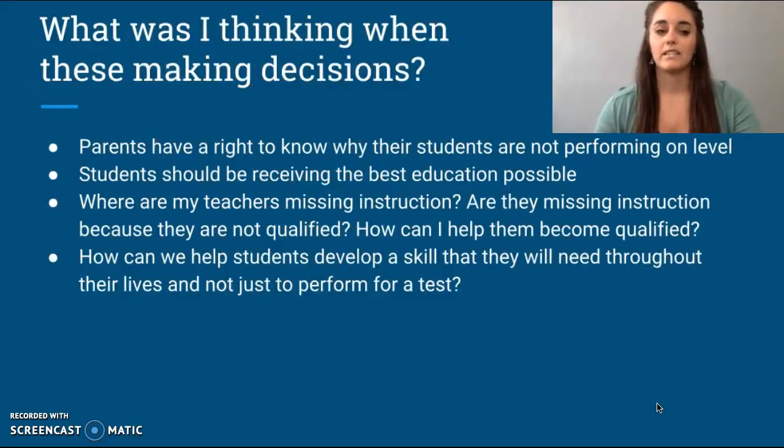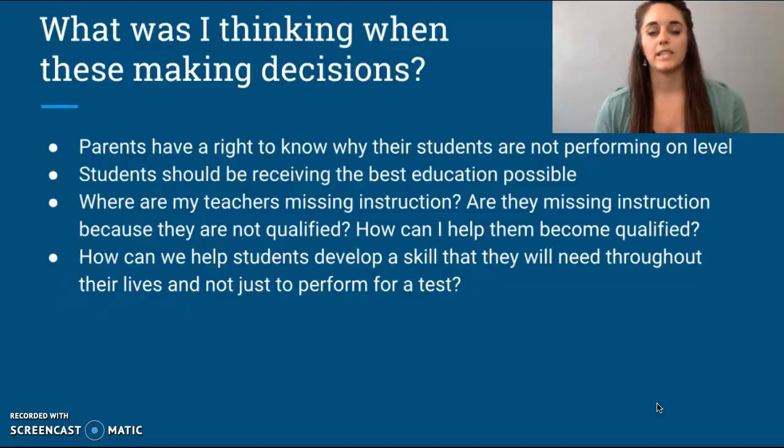When I was making these decisions, there were a few things I was thinking about. One, parents have the right to know why their students are not performing on level, and as the parents came to me and were asking what was happening with their students in the classrooms, I wanted to figure that out and let them know. Students should be receiving the best education possible, and looking at the scores and then looking at how the teachers were teaching, this just wasn't happening, so we needed to come up with a plan to make sure that students get the best education that they can.